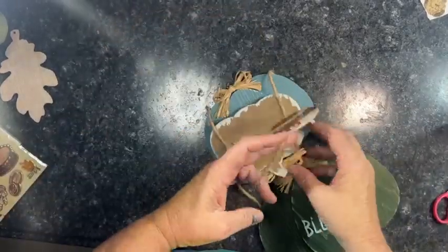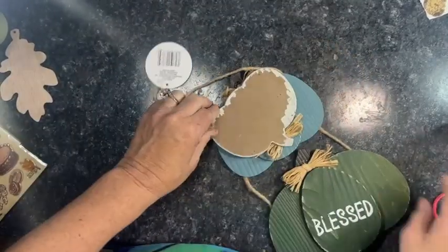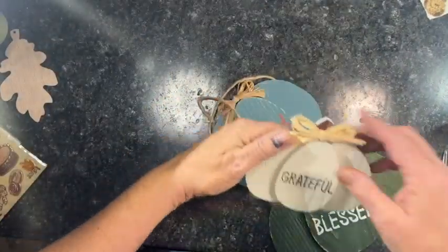So this one, although it's easy, it was still easy. It was a little bit more difficult than the other ones. So this was a $3 sign from the Dollar Tree Plus section. And I thought that was a good buy because you get 3 wood pumpkins.